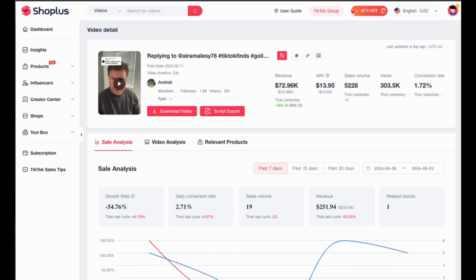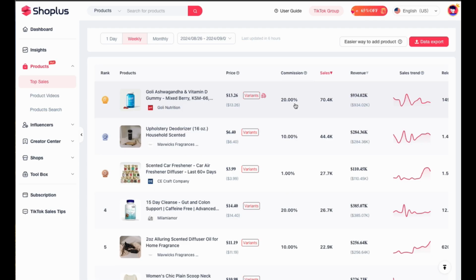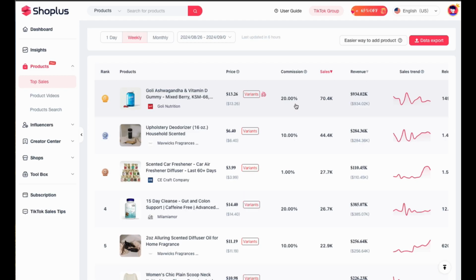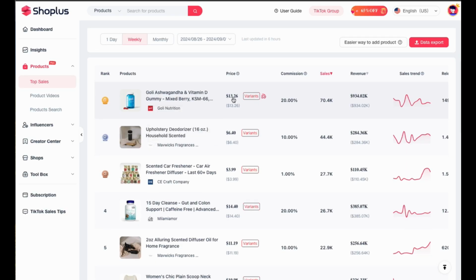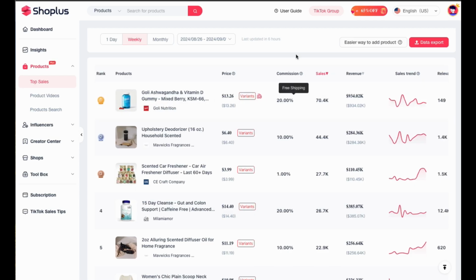So if we go and have a look at the commission, first of all, it is 20% commission for every sale that you make. This simply means that for every vitamin D gummy ashwagandha that you sell, not obviously the whole packet, you get 20% commission for every single unit that you sell. Now, if we look at the price that they sell it to customers for, it is $13.26, beg your pardon. I'm from Britain, hence why I'm saying pound first.